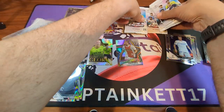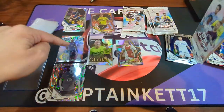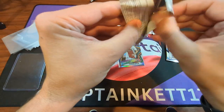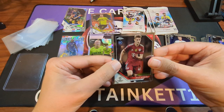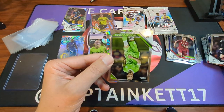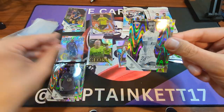We got six packs left. We got two more black and white Ray Waves, probably another Galazzo, another one of those, couple more of those. Should have one more numbered hit, maybe two if we can get an insert here, which would be pretty great. Stanisic again. Then we got Kulusevski for Juve, now with Tottenham. Then we got Maximilian Arnold for Wolfsburg, and then Koundé.